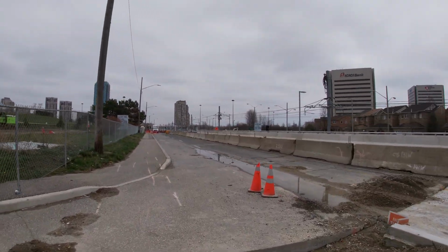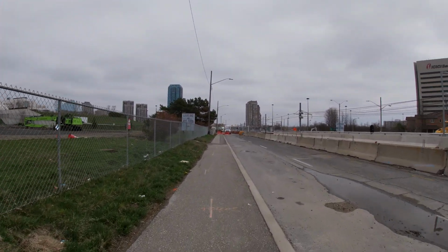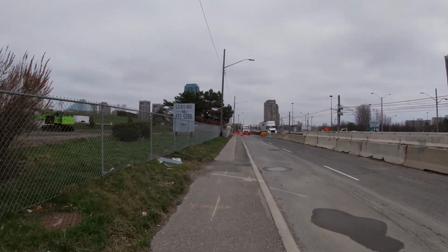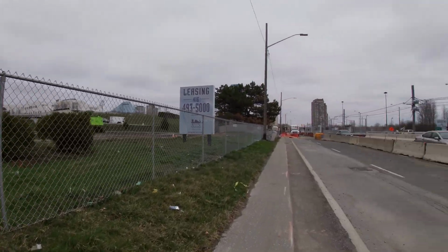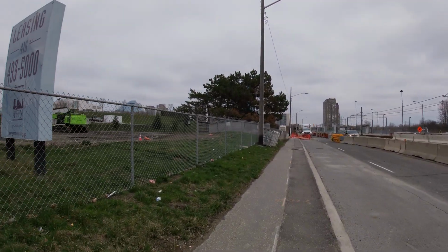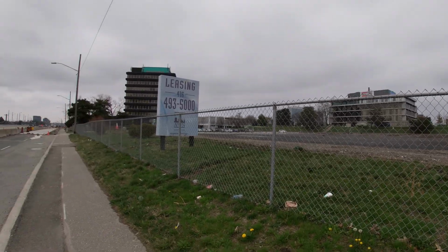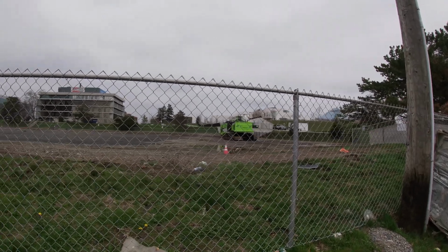Oh, it's really nice out. I like these overcast days. I'm just wearing a super light windbreaker, one thin layer, and a t-shirt underneath. That's how nice it is. Not sure what they're doing here. This piece of property looks like it's being leveled or something.